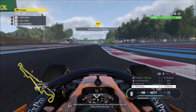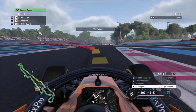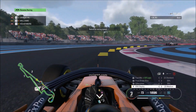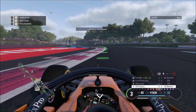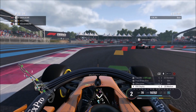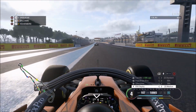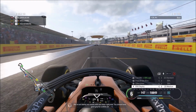But cutting on to the end of the VSC then, and back up to racing speed, and as you can see there, we're back out in 16th. But we are behind Grosjean now, and Grosjean was nowhere near us before we made a pit stop, so we've made gains. Maybe not in positions, but we've made gains on people.